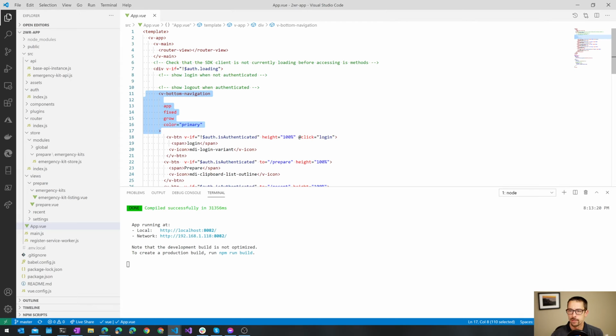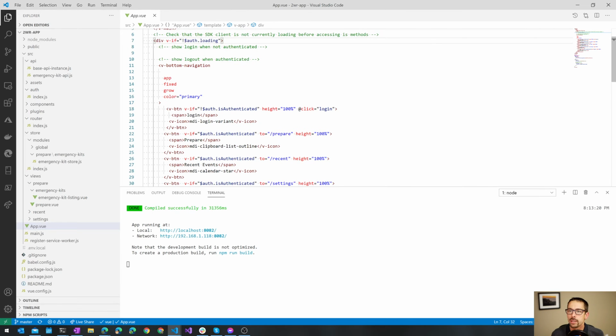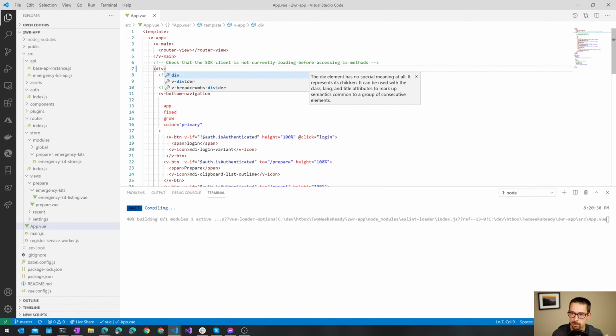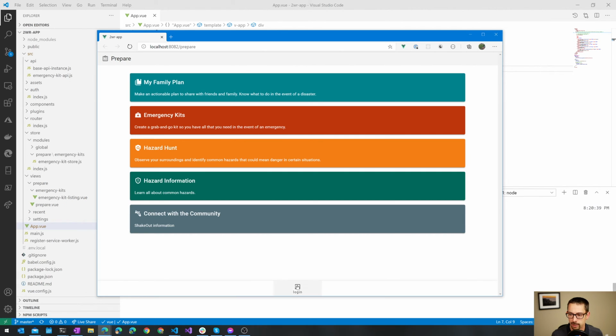Oh, right. So it says if not auth loading, and it's hiding that whole thing. Don't know if that's what we meant to do. I wonder if I take that off, if that solves the, well, it's not going to solve the problem because something else is definitely going on there. Okay, so that, interesting. I wonder if we should just come back to that.